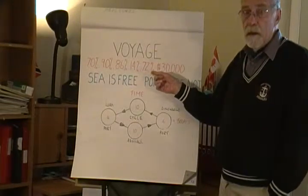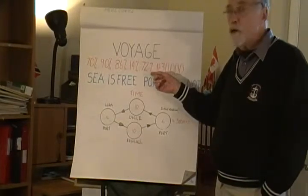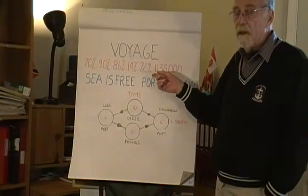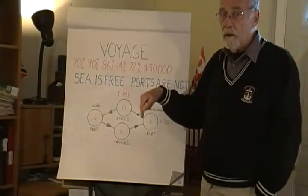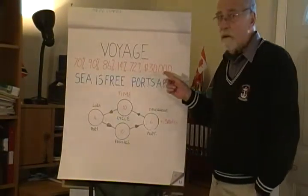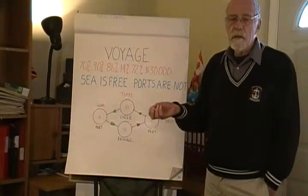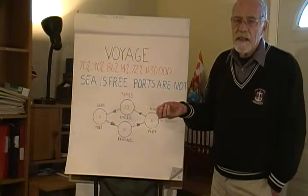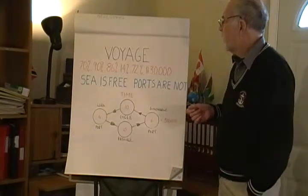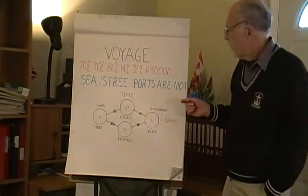We also know that of ship owners' operating costs, 72% is made up by the costs incurred in seaports. That's because the ports are not free. They're very expensive businesses. And we must also remember that a modern cargo ship of about 25,000 tons deadweight will cost about $30,000 a day to operate. So the sea is free and the ports are not.